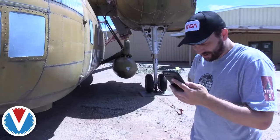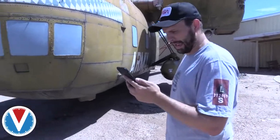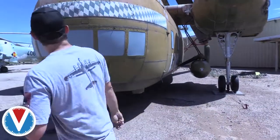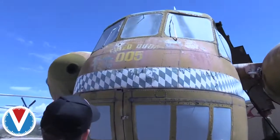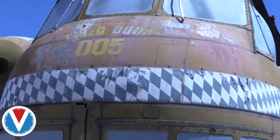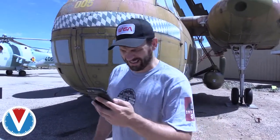I'm not sure if DC3 Girl remembers because it was hidden round back, but there's one of these at Evergreen too. Yeah, that's what I wondered. It was the same one. Look at this one's name. It says last night, the tired dude. Jeez, it's a weird design, but this is a very early helicopter. They still didn't really have it figured out yet.